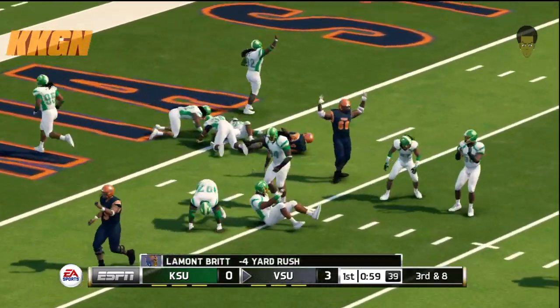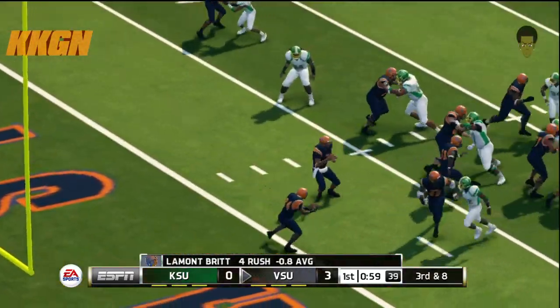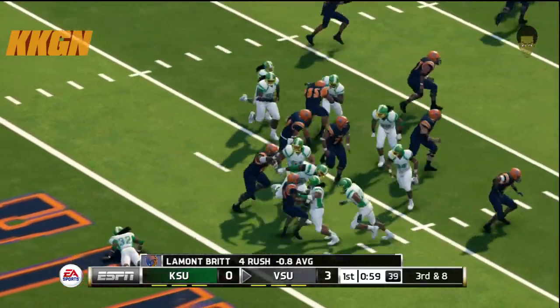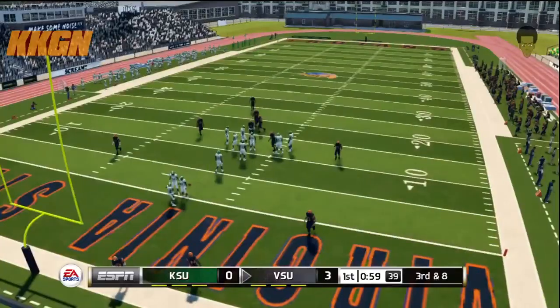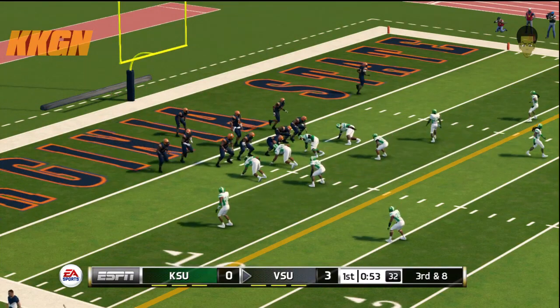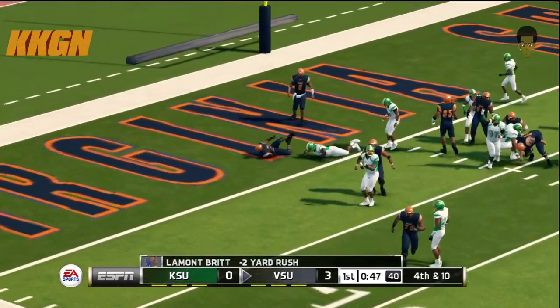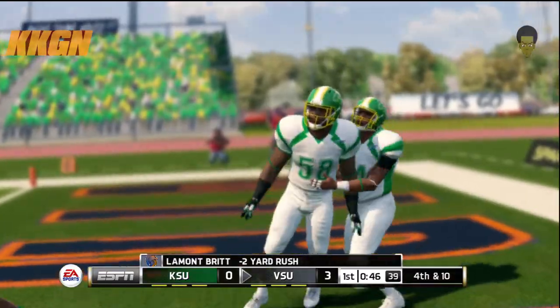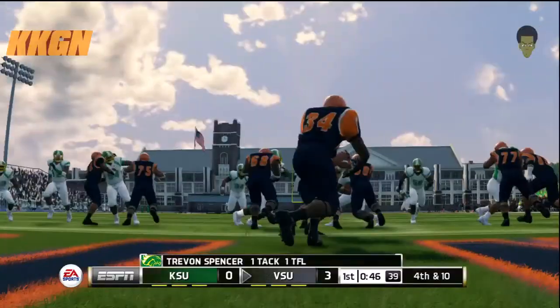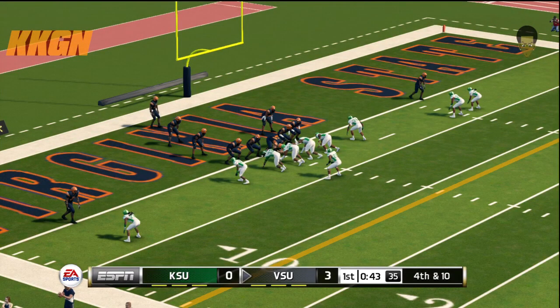And he's taken down at the 2-yard line. Called a loss of 4 yards on the play. Great run here, and he's got nowhere to go. That was a loss of 2 yards. That'll make it 4th and 10. Dangerous area to punt out of here. Let's see if they bring the heat.